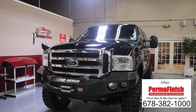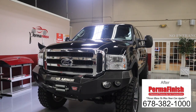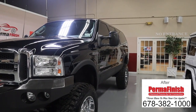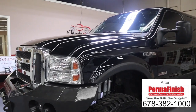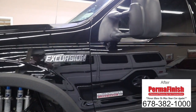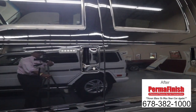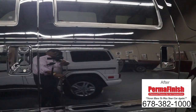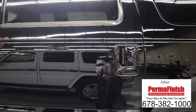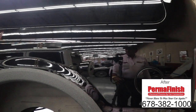we're back. We're back with the Ford Excursion from California. This is Dave's '03 Ford Excursion all the way from California that was dull black, scratched up, so to speak. And now we're going to take a walk around it and see that it is back to looking basically brand new. And it gives a reflection of a Mercedes G-Wagon behind me that also just got PermaFinished. And it had a nice long ding in this rear door here that's been taken out.